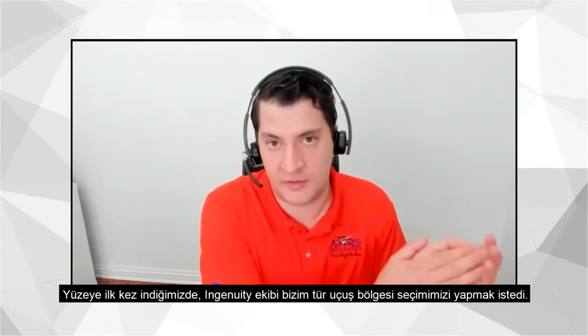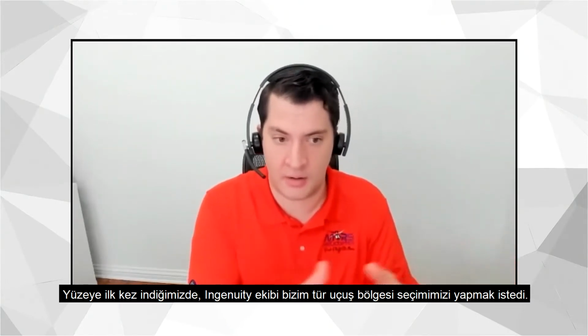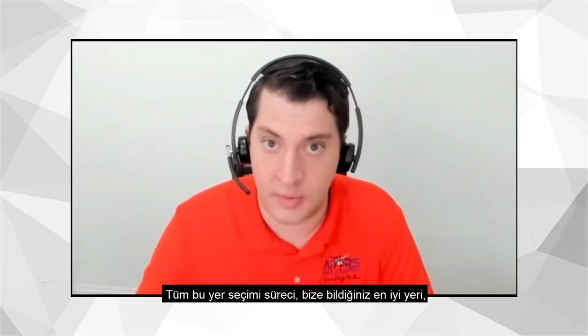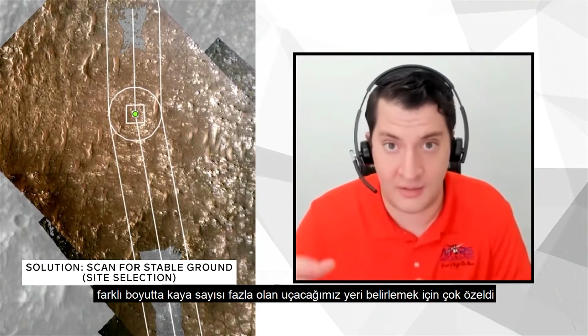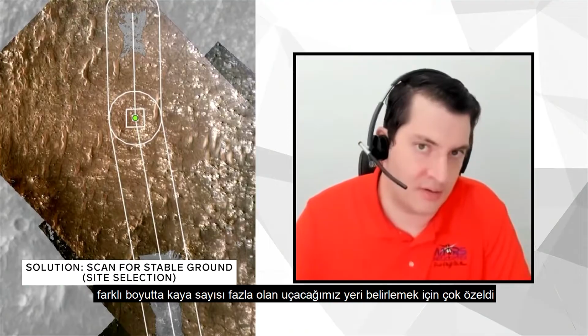After we first landed on the surface, the first task for the Ingenuity team was to do our flight zone selection. That whole site selection process was very particular about the number of rocks at certain distances apart, as well as different sizes of rocks, to give us the best location to fly on.